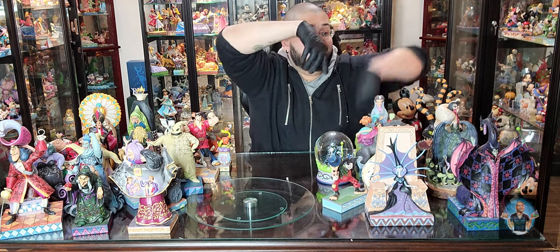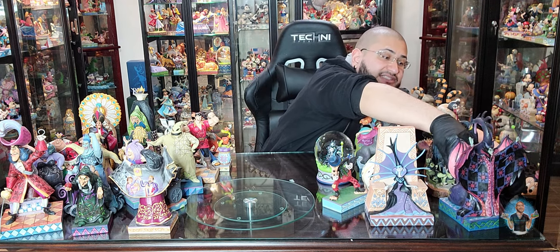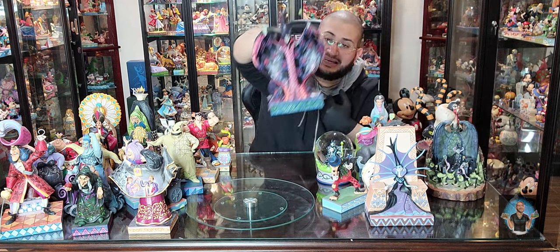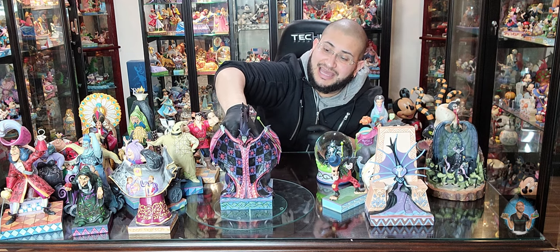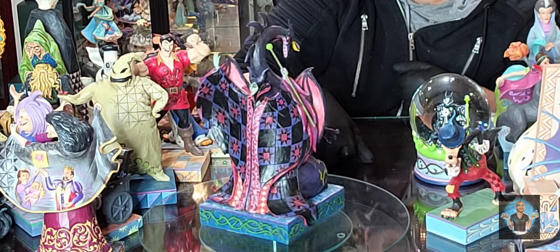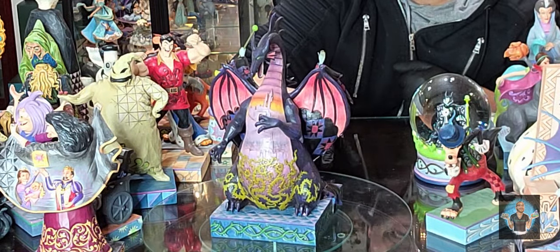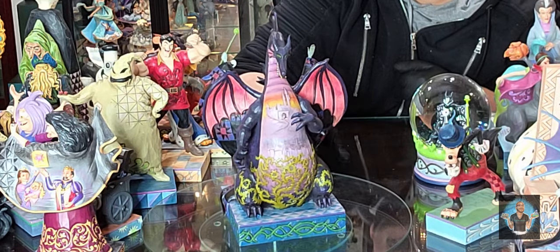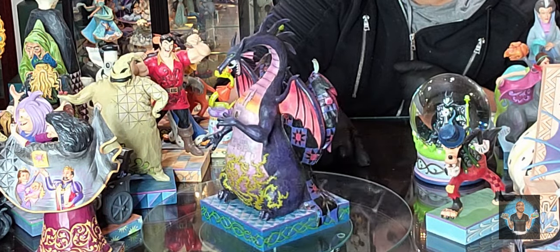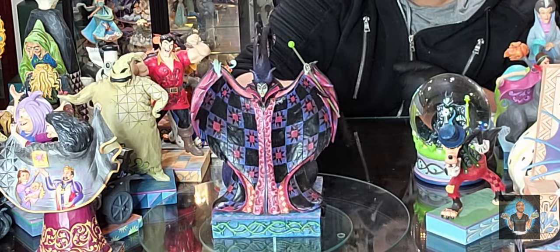And the last piece on this side, y'all saw this in my top 20 most expensive pieces video, and it is Maleficent on the front end, and then on the back end, her transforming into the dragon. The eyes of the dragon light up. Oh, just such a beautiful piece.